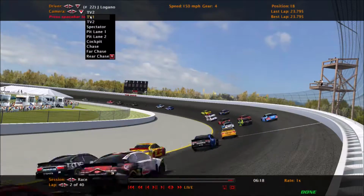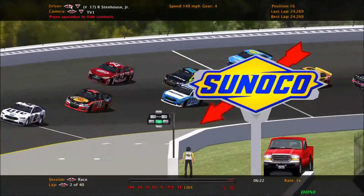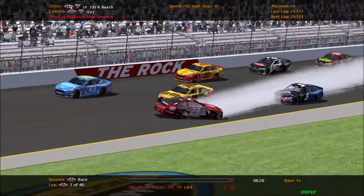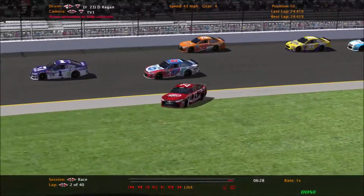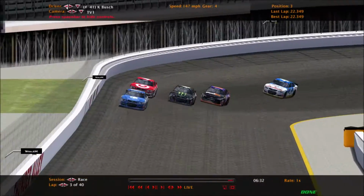They're 3 wide up ahead. Cars on the apron, there are cars everywhere. Deaver got the wall, got into Runner, spinning. Cole Deaver spins, saves it. Everyone else avoids. Caution comes out.